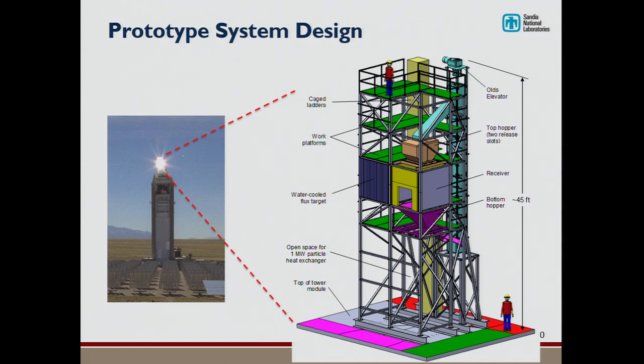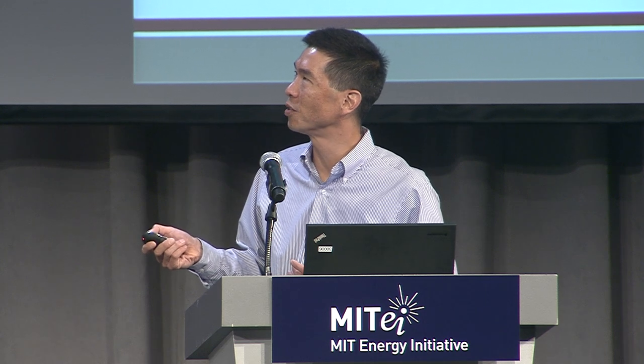And next to the receiver here is a water-cooled flux target. This is how we know how much power and what the irradiance distribution is coming into the aperture. We put all the heliostats, we aim the light here first. We have a flux gauge, a Kendall radiometer in the middle. We take pictures of it, and we can scale all the pixel values to that one irradiance measurement.